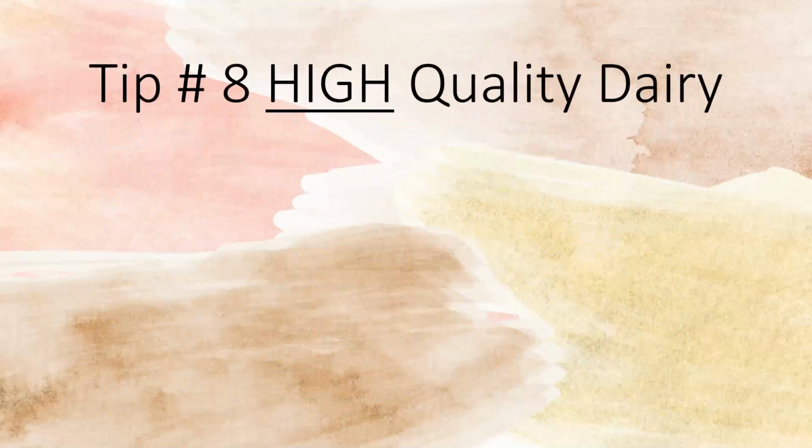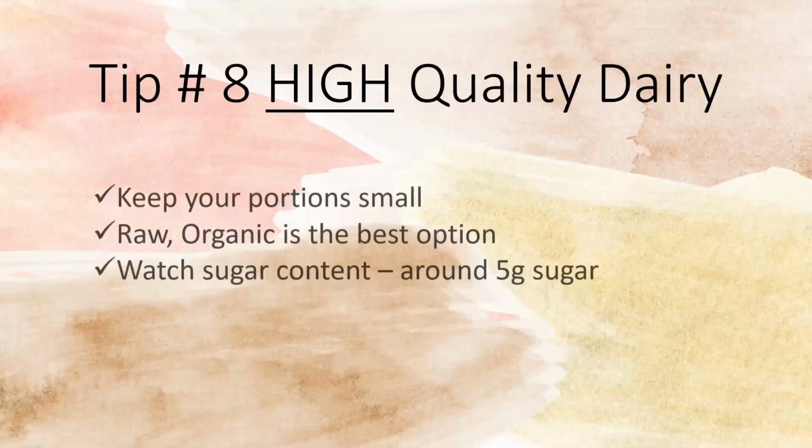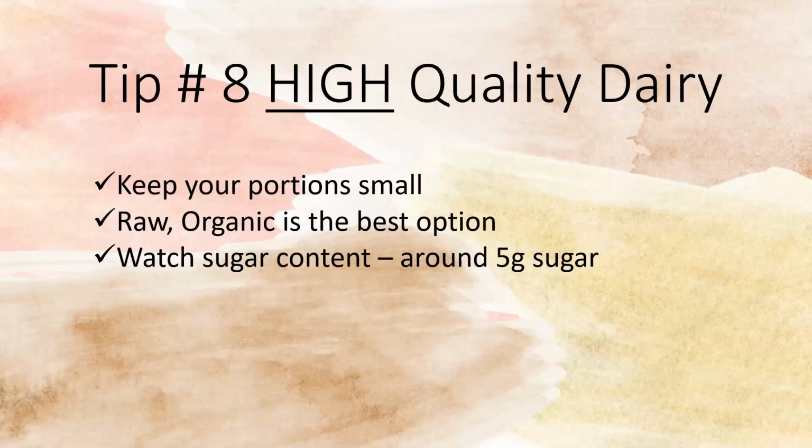Tip number 8, high quality dairy products. Now, with dairy, if you are not lactose intolerant, if you do eat dairy, there's some things to keep in mind. We want you eating small amounts of dairy. This shouldn't be a big part of your diet. It should be kind of more of a treat, something kind of occasional. We want to be looking for milk products that are raw and organic.